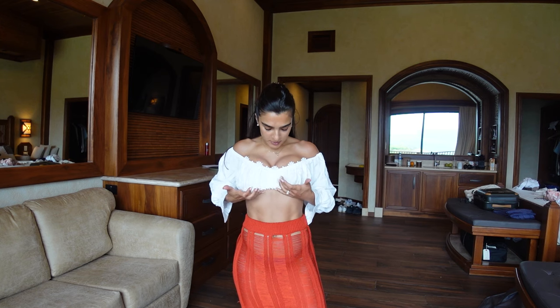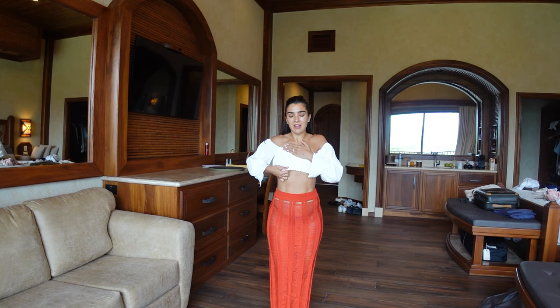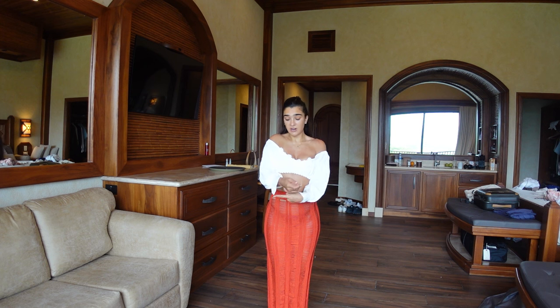I also wanted to just show you guys this top because I wear it so much, especially on holiday. I love how cropped it is, and I love it when crop tops come up so you can see this part of the body. I just like this bit here. But yes, this is also from Super Down. I think I've got a theme here with what I love. The fact that it's long sleeve as well, it just makes me feel confident, and I just love that. And it's just very, very cute.